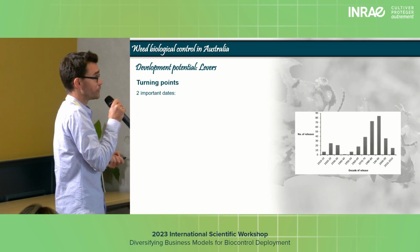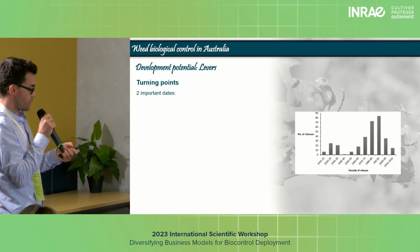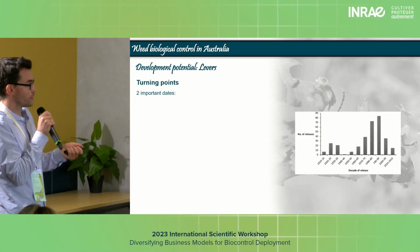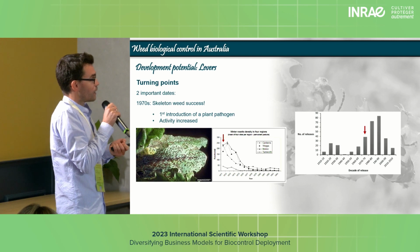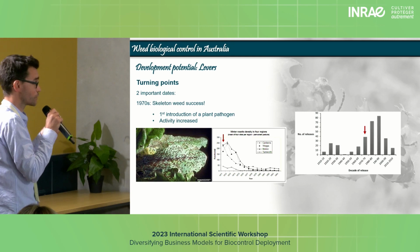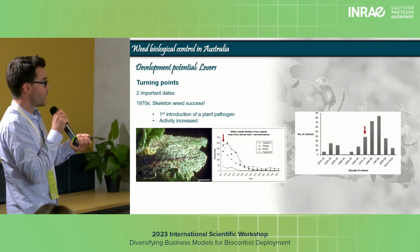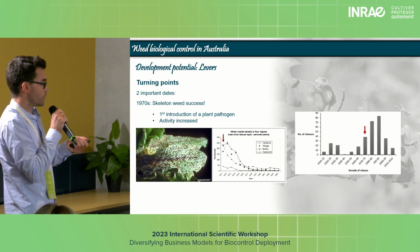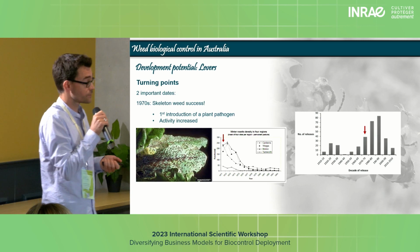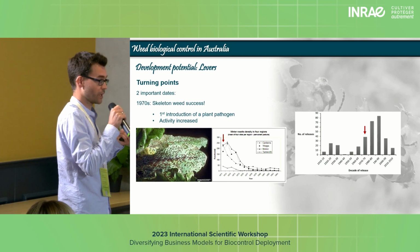So I identified two important dates, two important turning points in classical biological control of weeds in Australia. I'm pretty sure that there are more, but this is for me maybe the most important. Here you can see the decade of release, and on the y-axis the number of releases. The first key point is the skeleton weed success in the 70s, which was the first introduction of a plant pathogen to control an exotic weed. This is the rust, Puccinia chondrillina, released in 1971, and 4 or 5 years later, the problem was not a problem anymore. So this was a very massive success, and the activities increased in terms of weed biological control.